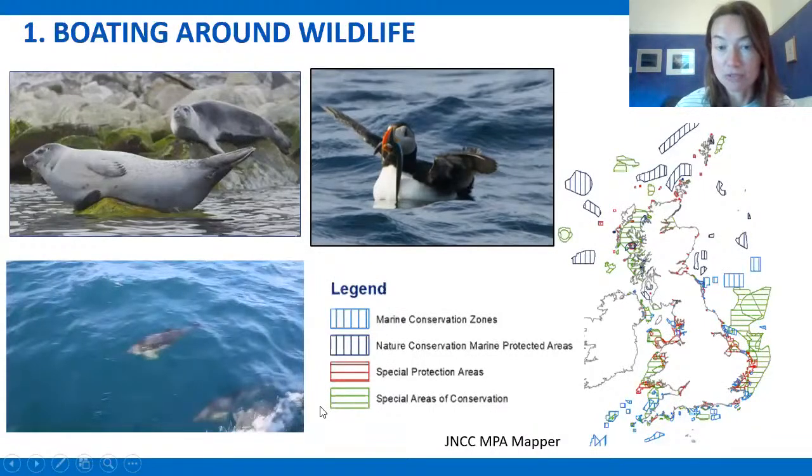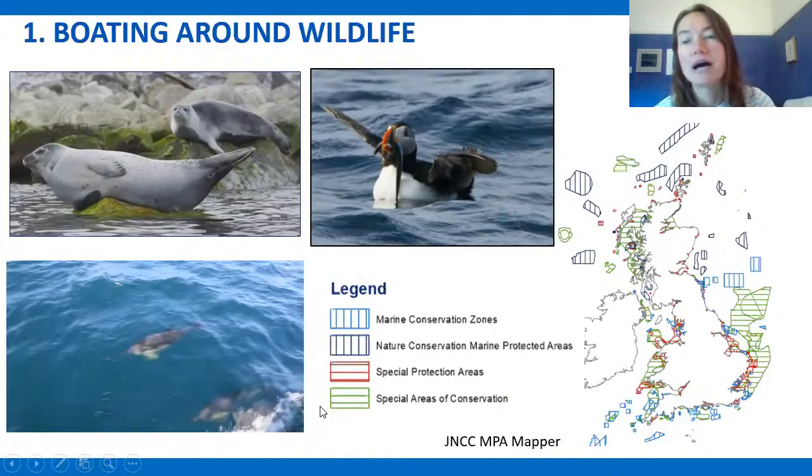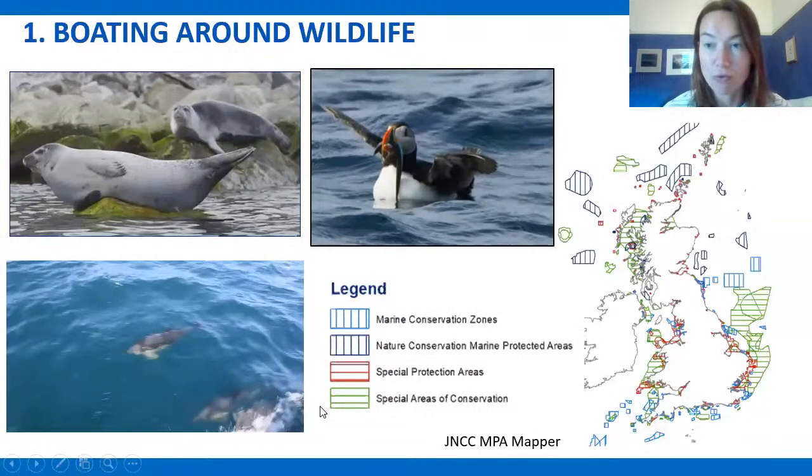just in case we may collide with any of these types of animals. Now, there are five different types of dolphin in the UK. This one in particular we've got here is the common dolphin, and there are four other types of dolphin, and I'm going to challenge you to find out what those other four are. So you need to go away and look that up after the session.